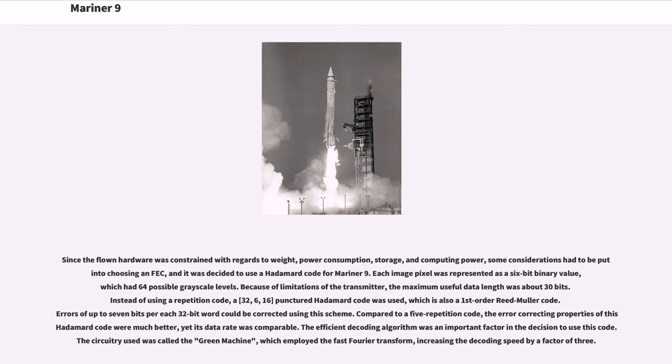Each image pixel was represented as a 6-bit binary value, which had 64 possible grayscale levels. Because of limitations of the transmitter, the maximum useful data length was about 30 bits. Instead of using a repetition code, a [32, 6, 16] punctured Hadamard code was used, which is also a first-order Reed-Muller code. Errors of up to 7 bits for each 32-bit word could be corrected using this scheme.